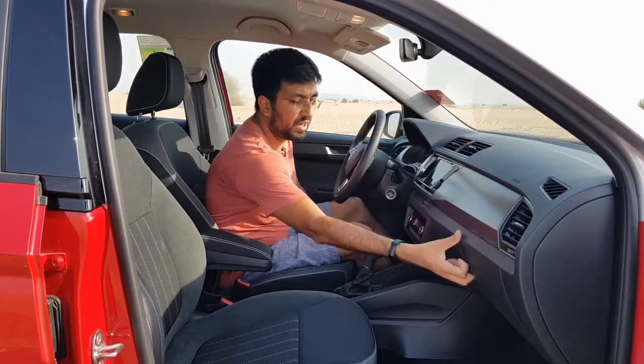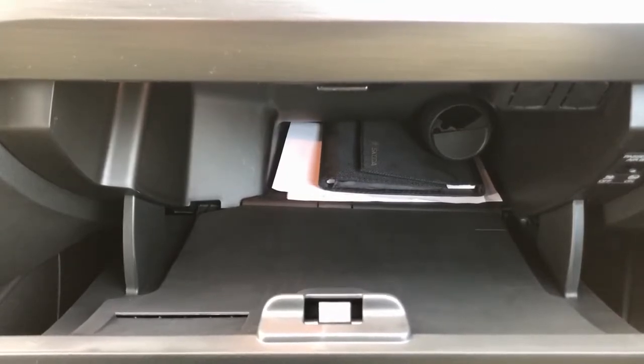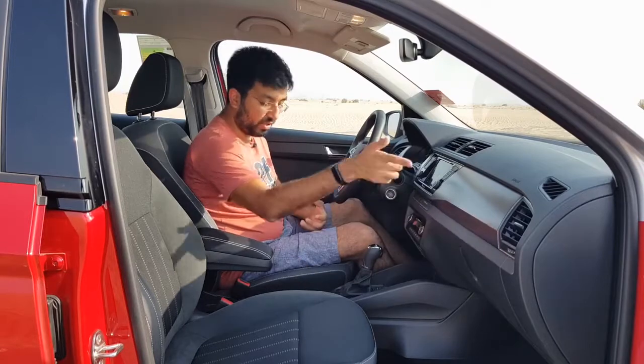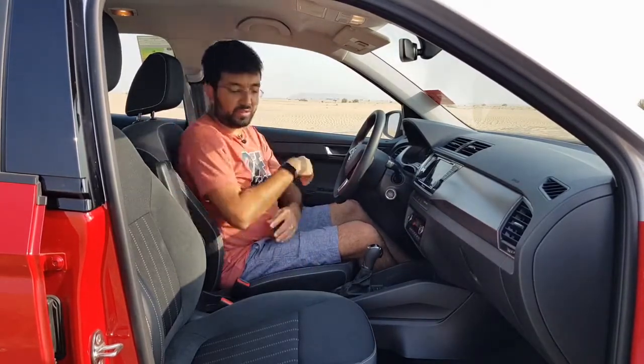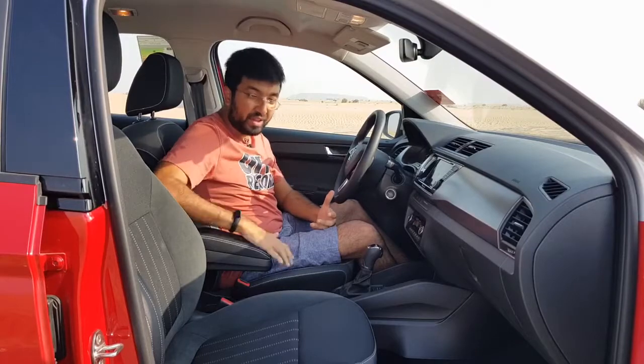And also you get the glove box, which is pretty huge. I mean, this is by far the biggest, even by hatchback or even sedan standards. So there is a lot of storage out here. And then there is a center armrest which is foldable, so you have ample space otherwise. But when you want to use the armrest, there is also one that you can put down.